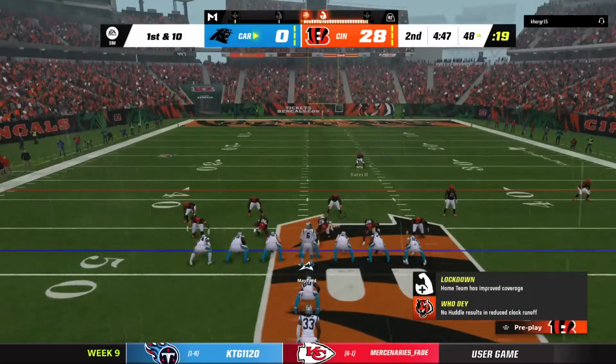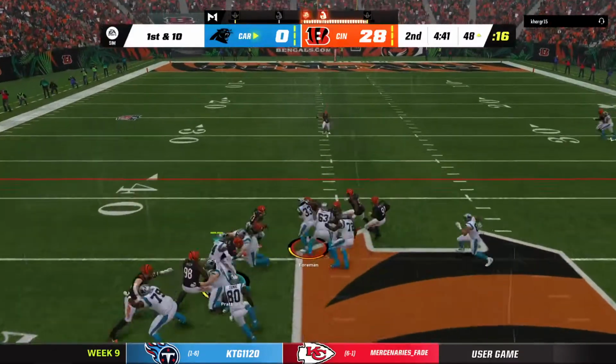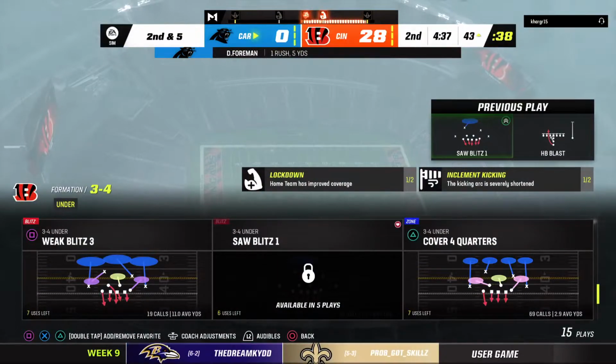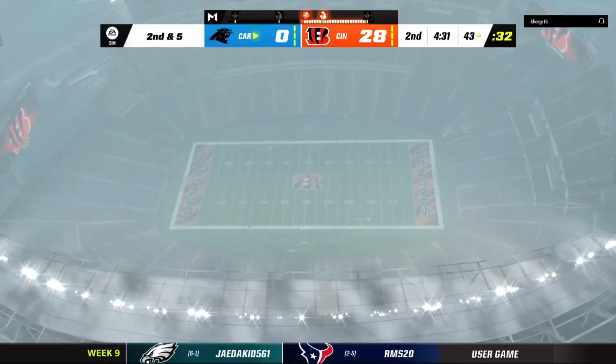This offense finding its legs now. Here's another 1st and 10. They'll run it here. This is Deontay Foreman, and he'll get it down here to the 43. 5 yards on the carry. Good pickup on 1st down. Brandon, 5 yards on that run.